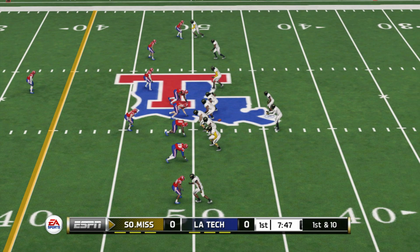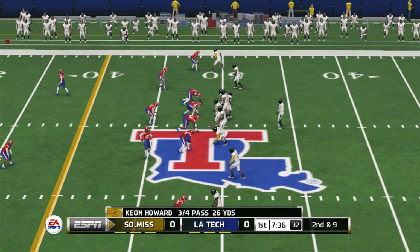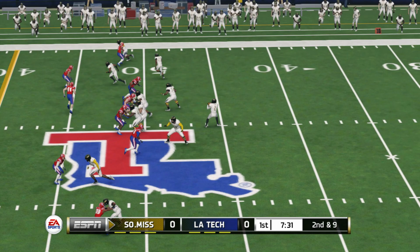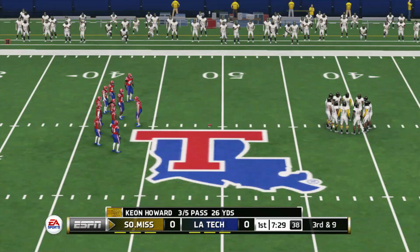Fires quick. He's got another one. And they make the stop at the 49-yard line. That brings up 2nd and 9. Quick throw, incomplete, wanted his receiver. Well, he must have hurried there because his receiver was wide open. There was no need to rush that one at all.